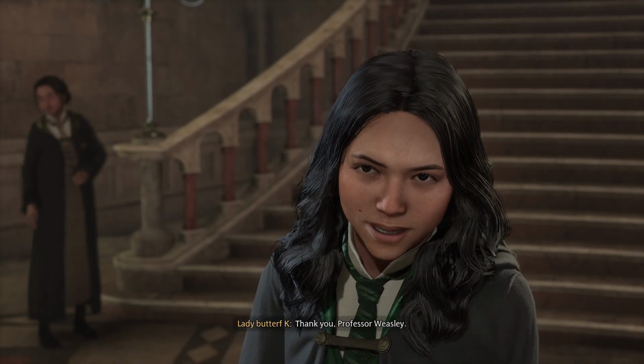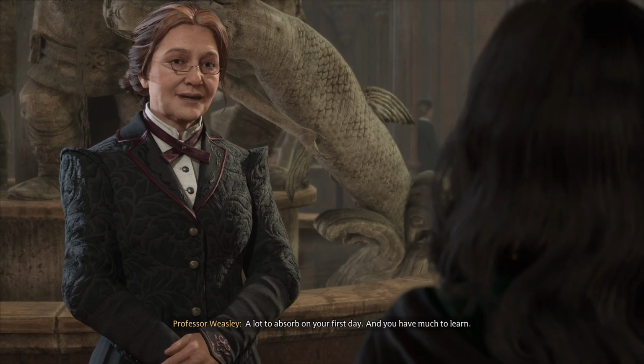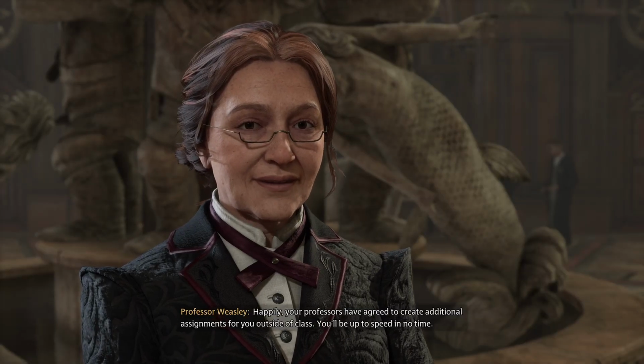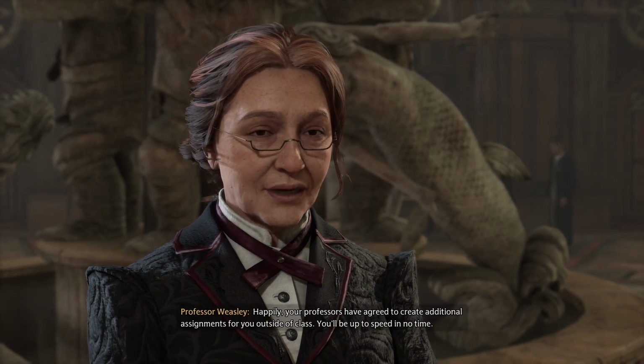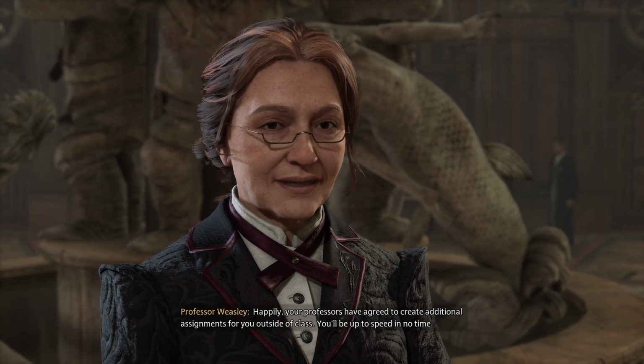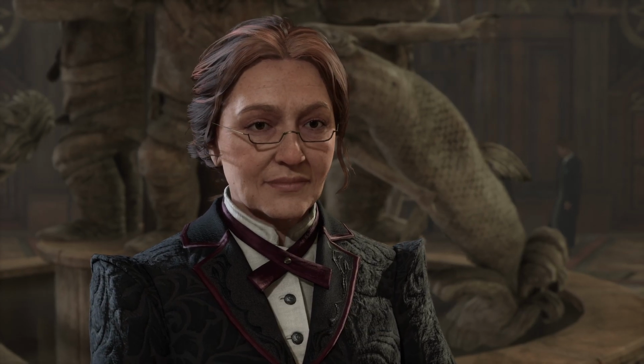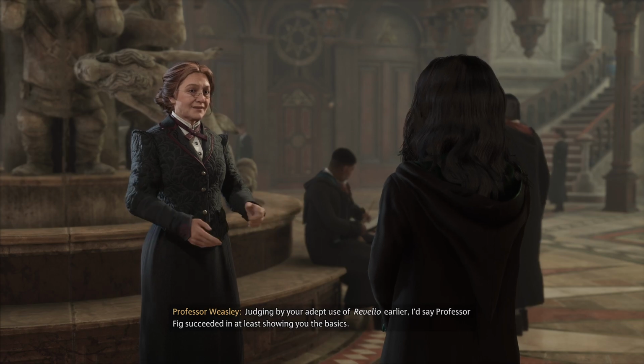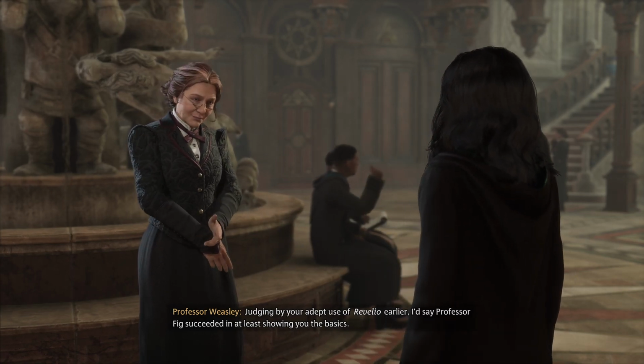Thank you, Professor Weasley. A lot to absorb on your first day, and you have much to learn. Happily, your professors have agreed to create additional assignments for you outside of class. You'll be up to speed in no time. Judging by your adept use of Revelio earlier, I'd say Professor Fig succeeded in at least showing you the basics.